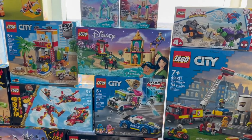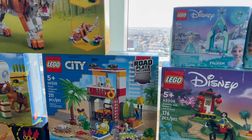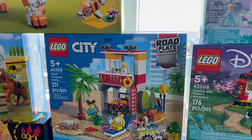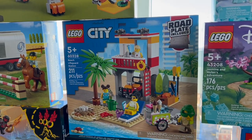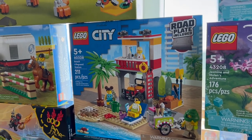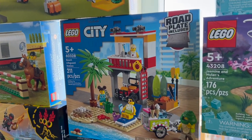The final roadplate set here is just a very small beachfront set, which I think maybe doesn't necessarily make too much sense as a roadplate set because I probably would have liked it if they recolored it in tan for the sandy roadplate, but I guess it works in the system.